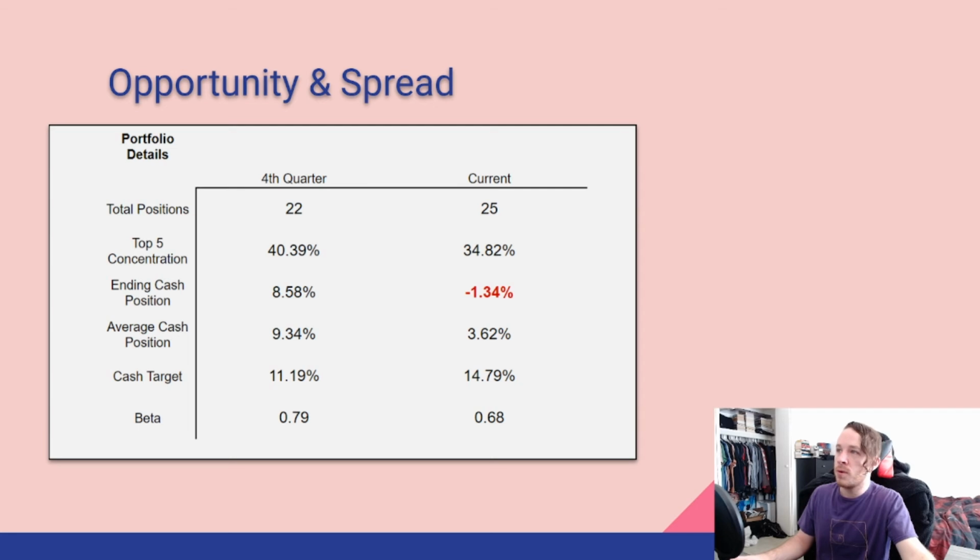So taking a look at some more specific details of the content of my portfolio as it stands at the end of the fourth quarter and the current. At the end of the fourth quarter, I had 22 positions, and in my top 5 positions, the concentration was 40% or so. Just so it's understood, when I talk about my top 5 positions, I mean top 5 positions by my capital put into the positions, not by market weight. So it comes down to how much money I have put into a position, and not how much it has grown since then. My ending cash position in the fourth quarter was 8.58%, and my average cash position was 9.34%.